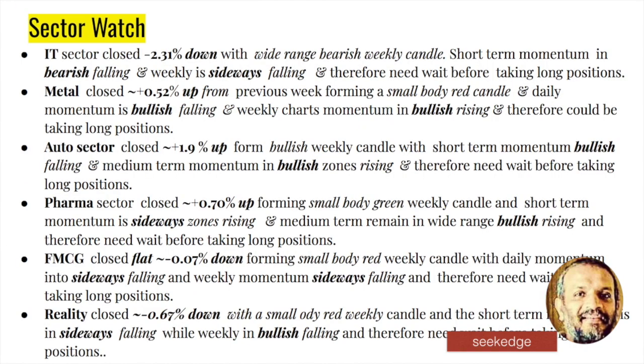If you study the different sectoral indices, the major one that got hit last week was the IT sector, 2.3% down. Others are all more or less okay. In fact, metal and auto did move up, and pharma also moved up. FMCG was flattish, nothing lost. Realty lost 0.5%. So the big loser sector-wise was IT. The sell-off happened mostly in IT. That's what you have to understand.